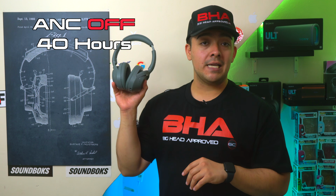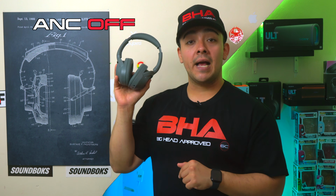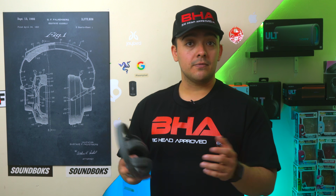When it comes to battery life, both of these headphones have an advertised battery life of 30 hours with their ANC turned on. But with their ANC turned off, the XM6s can go for as long as 40 hours, whereas the ULT Wear can go for as long as 50 hours. Nonetheless, both of these headphones have above average battery lives on them, making them great options for traveling.